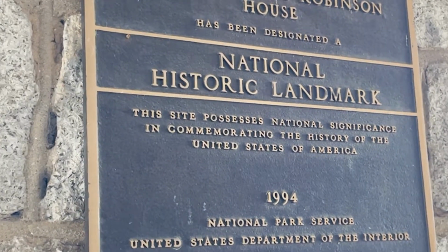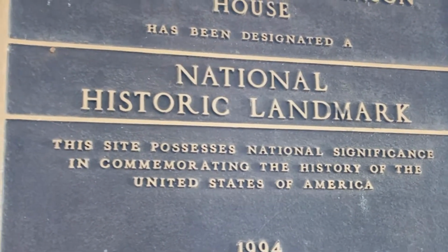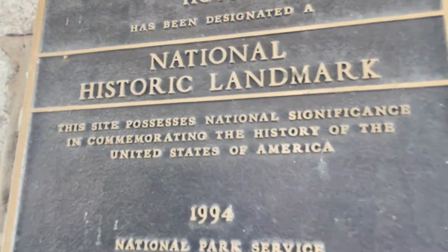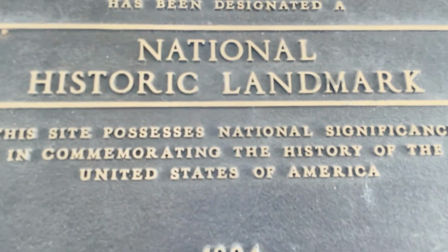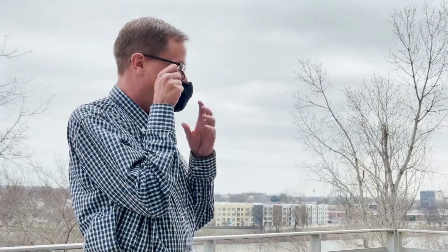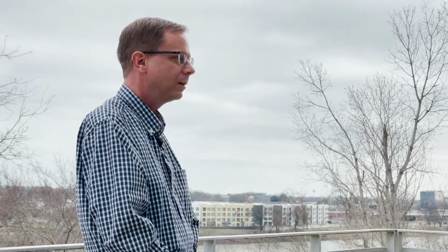Now, you may be looking at this and wondering, what is this? Well, this is a National Historic Landmark, and this site is certainly deserving of all of its recognition on the National Register of Historic Places. The Arkansas Historic Preservation Program's National Register survey historian Ralph Wilcox explains what this designation means.